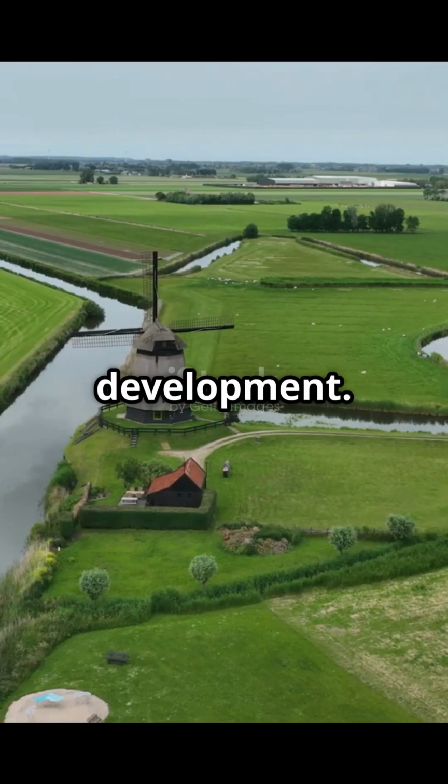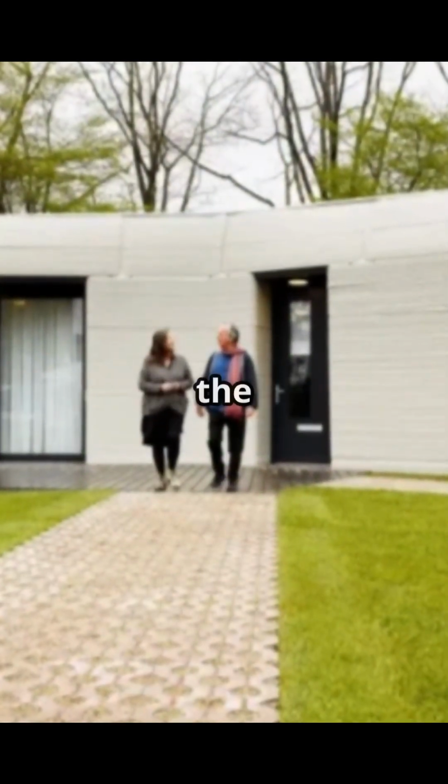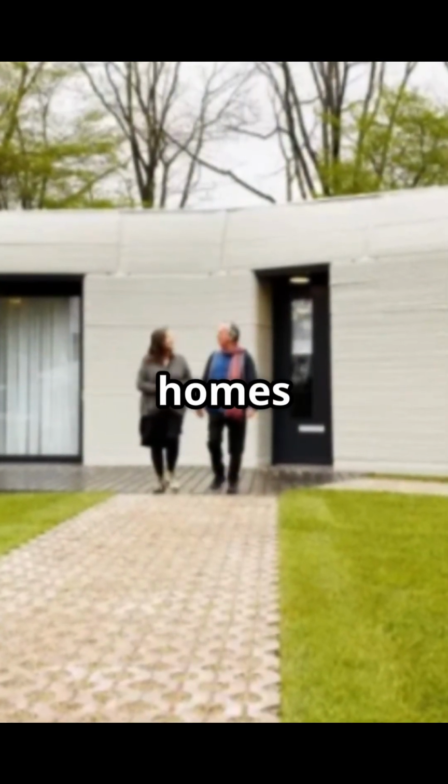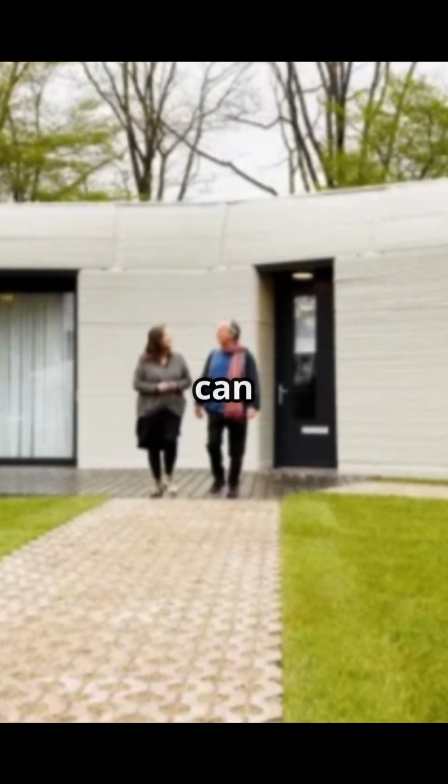Our next stop is the Netherlands, a country renowned for its innovative approach to urban planning and sustainable development. Here, we find Project Milestone, a project that has resulted in the construction of 5 boulder-shaped homes with insane geometry, challenging the very definition of what a house can look like.